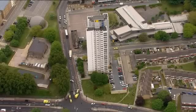You can see a tower block right next to it. We also have a school. This is the playground for the school just to the north of where this happened. So an area now that has been cordoned off, a very large police cordon around it.